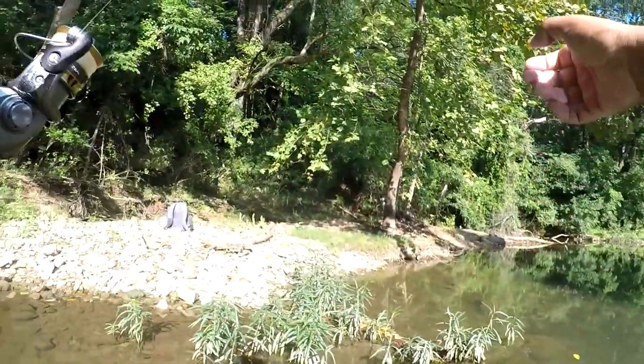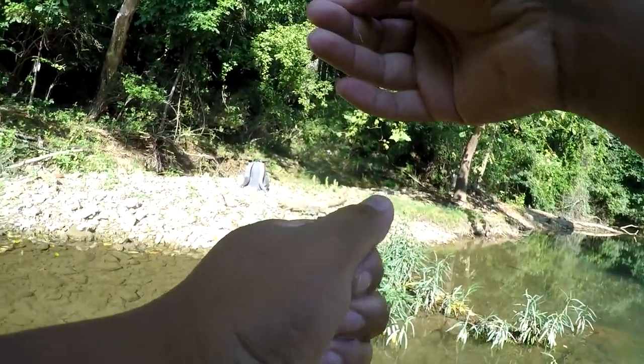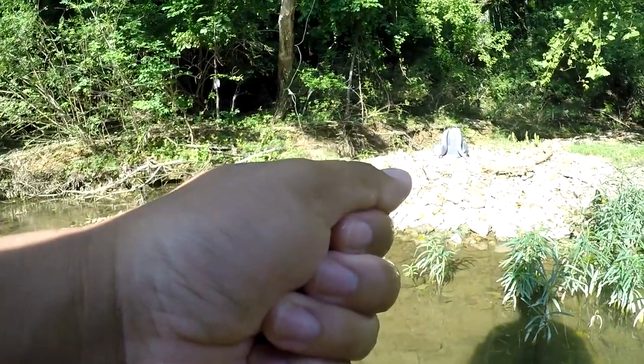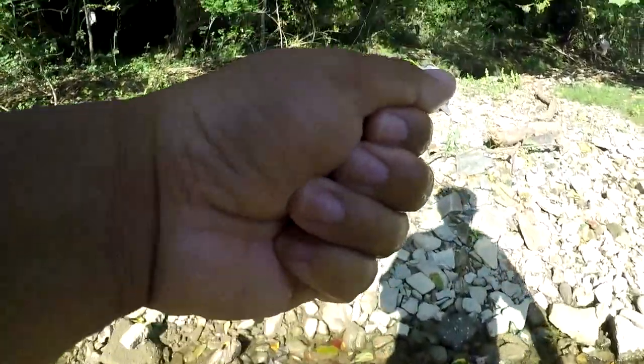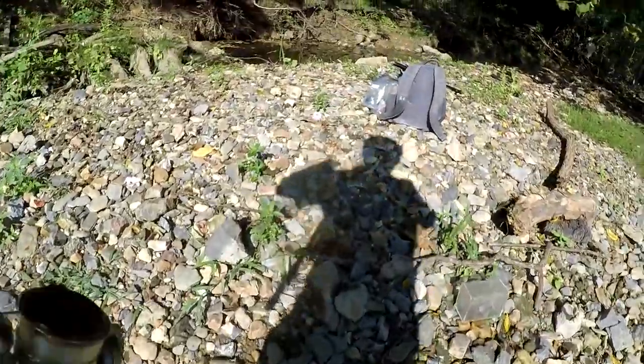Got him. Wow, this is unbelievable. It's a chainback darter. Holy moly. The lifer that I caught yesterday, I ended up catching it again today.